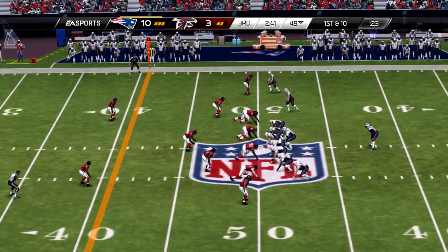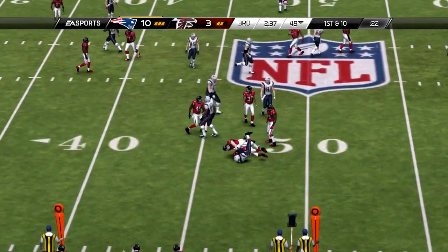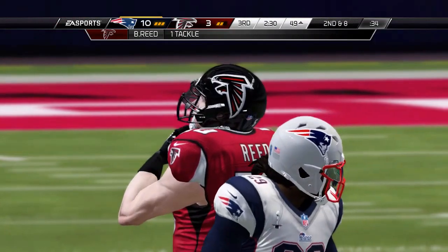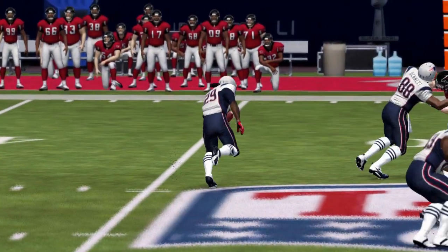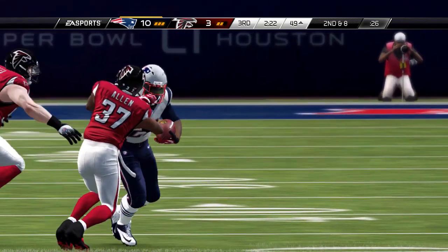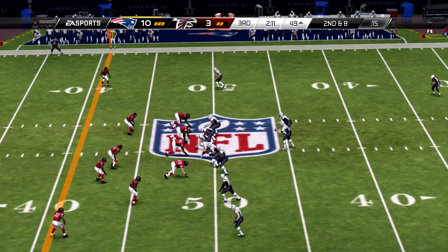Getting set on first down. On the ground, it's Blount. Left side run. And across midfield they go as the offense now works in enemy territory. The defense did a good job containing the run there and holding them to a short gain. Second down and 8.